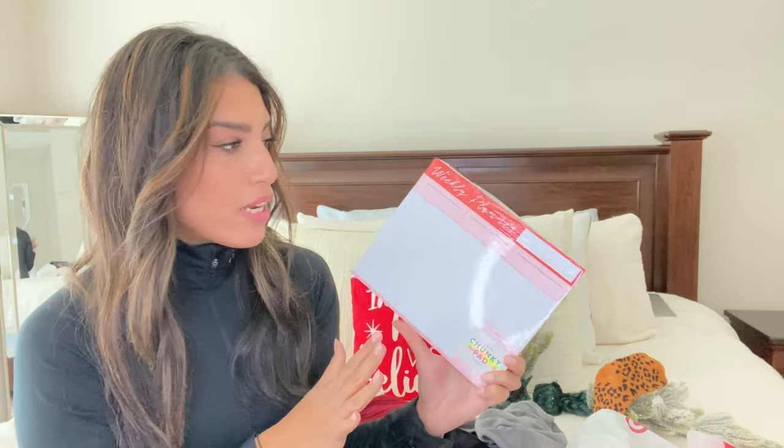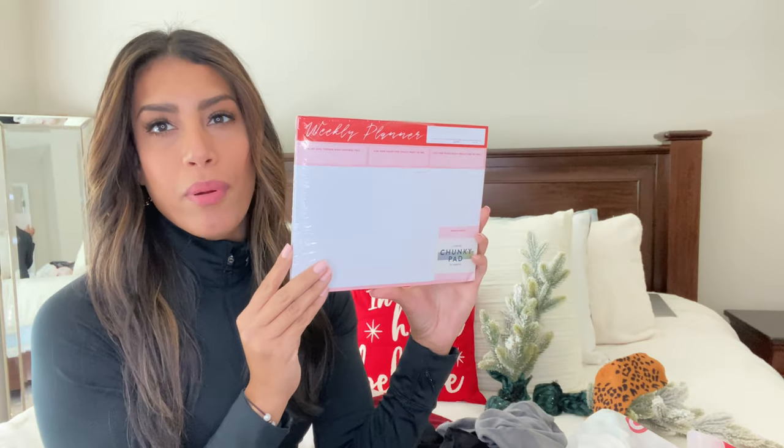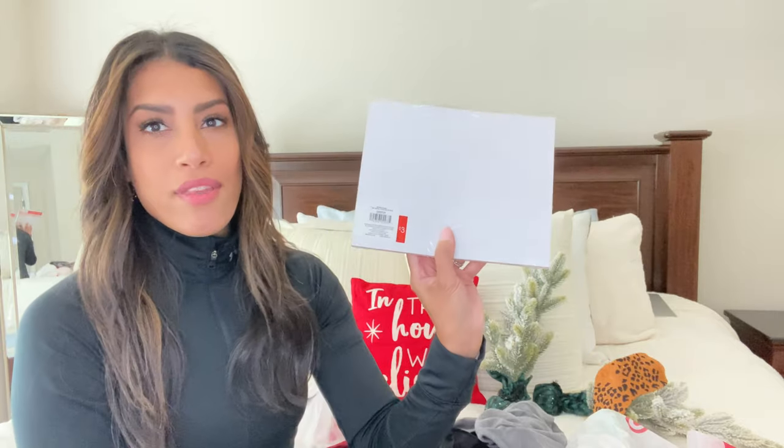And my journal that I have now is pretty much almost done. So I figured I would just get this, and then I can put it on my little office table and write down things I need to do throughout the week. So, and this was only $3.